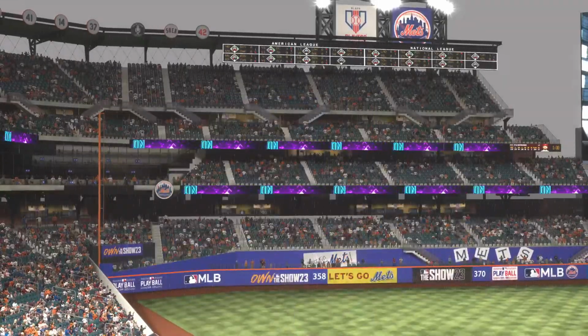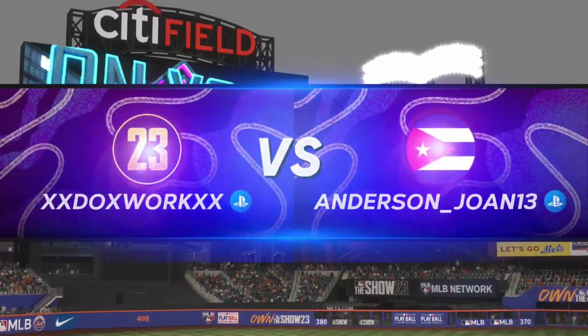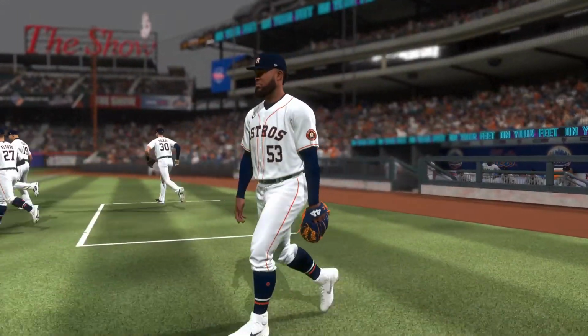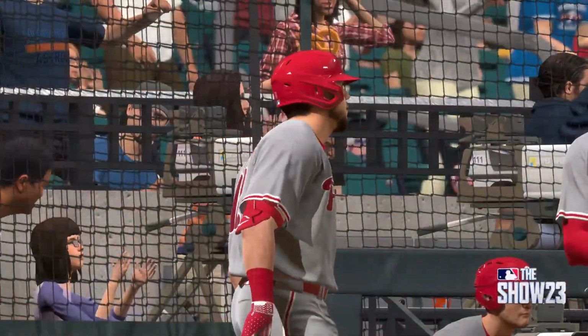Seaver Way. Welcome to the home of the New York Mets. This is Citi Field. MLB The Show has interleague action for you this afternoon. It's the Philadelphia Phillies taking on the Houston Astros. All right, we'll be back to get this one started after this.